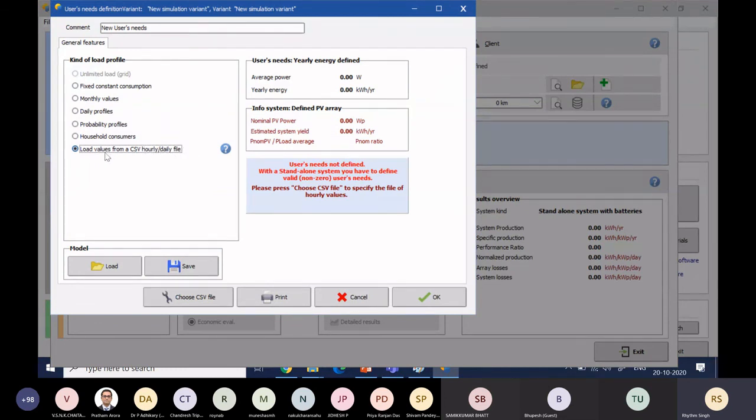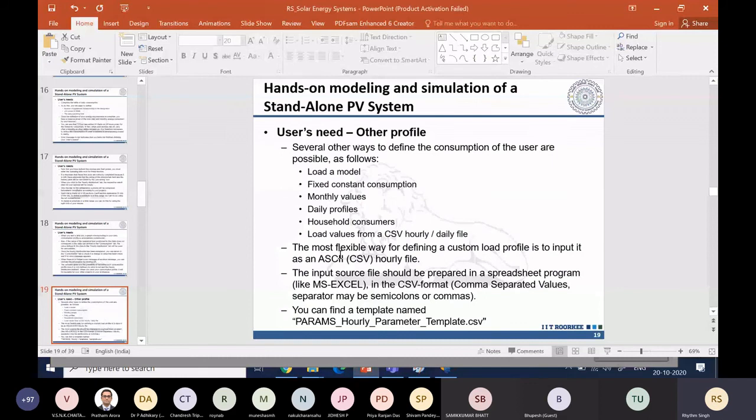This is actually a very interesting feature which you can use for importing the data if you have your load data in a CSV file already saved in your system. But for this, you need to have the data in a particular format. So let's just look at this. What is the format here? The most flexible way for defining a consumer load profile is to input it as an ASCII or a CSV hourly file. The input source file should be prepared in a spreadsheet program like MS Excel in the CSV format. And you can find a template named this one in your systems also.